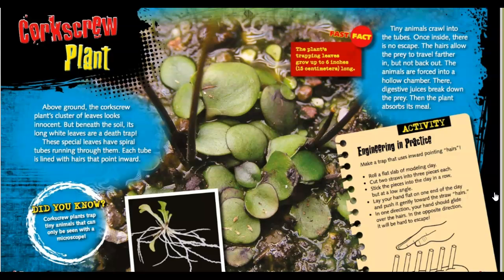And here's a practice activity. Make a trap that only uses inward pointing hairs. Roll a flat slab of modeling clay. Cut 2 straws into 3 pieces each. Stick the pieces into the clay in a row but at a low angle. Lay your hand flat on one end of the clay and push it gently towards the straw hairs. In one direction, your hand should glide over the hairs. In the opposite direction, it will be hard to escape.